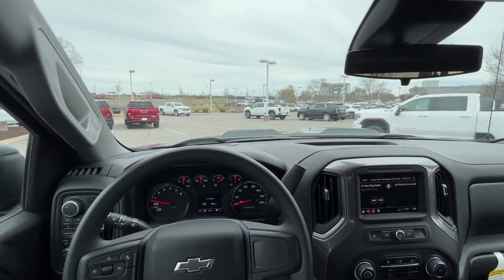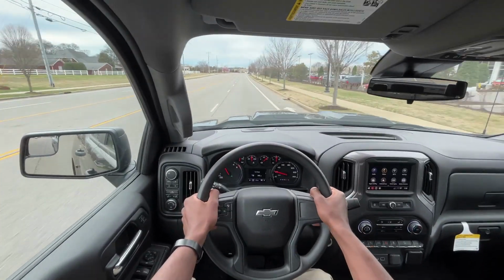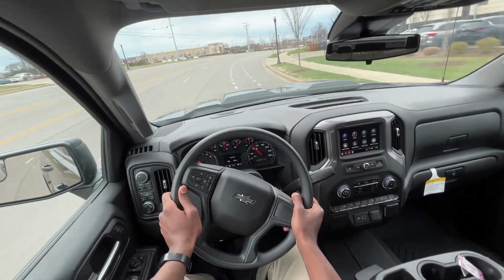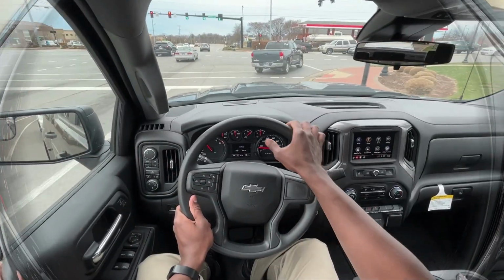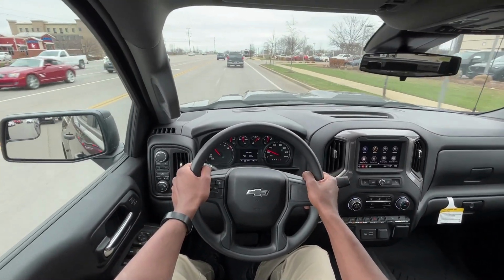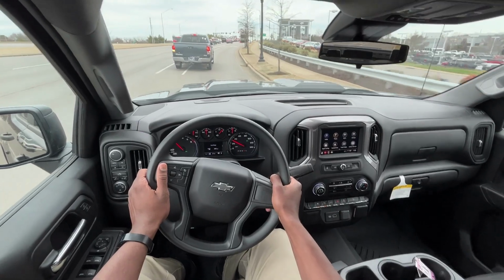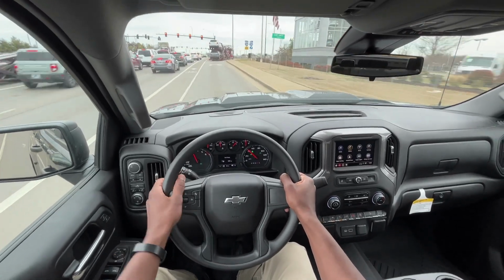But now it's time to go ahead and take this 2023 Silverado 1500 Custom Trail Boss out on the road for a quick test drive. So even though you have the 2-inch lift, the off-road tires, and all that comes with that, this 5.3 liter still gets this truck up pretty nicely. And that dual exhaust sounds really good. Very, very aggressive.